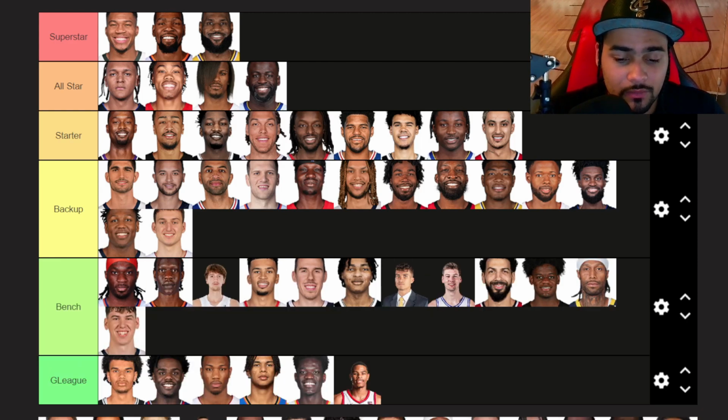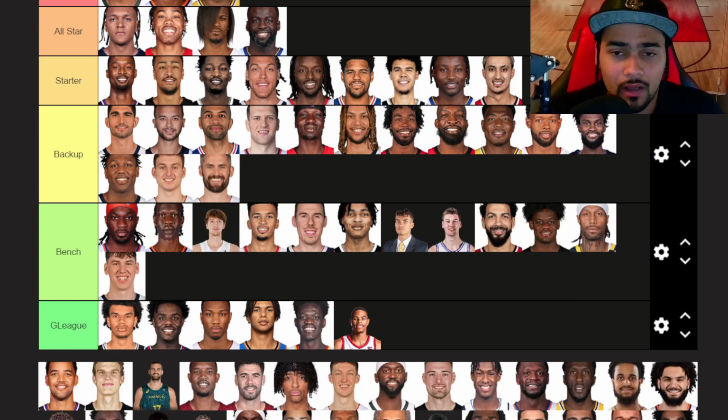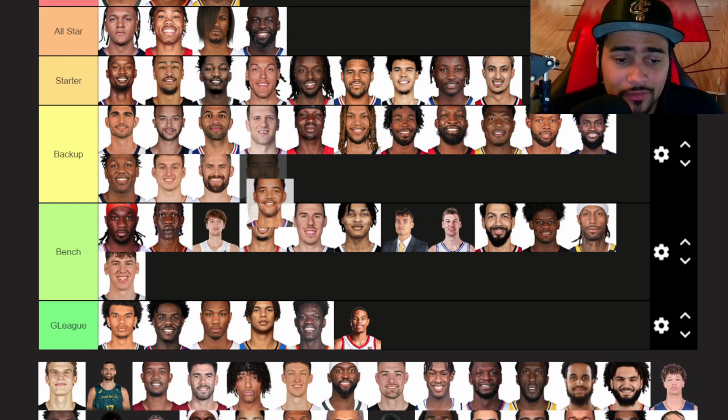Jake LaRavia, gonna put him in bench tier. Kevin Love, put him in backup tier. At 36, still is very, very reliable as a stretch 5. Trey Lyles, put him in backup tier as well. He's become a really solid role player.